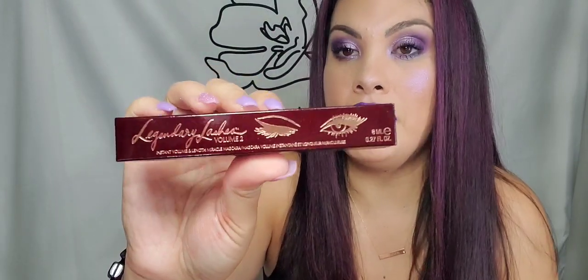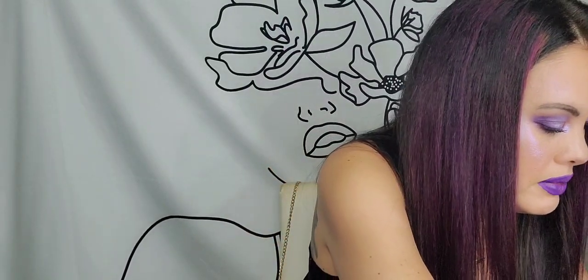The next thing I see inside, I thought this was a lip that said black vinyl. It's obviously the legendary Volume 2 mascara. So I actually have and have been using her little Pillow Talk mascara.